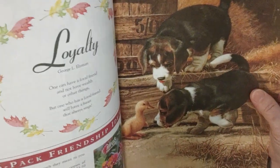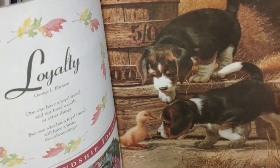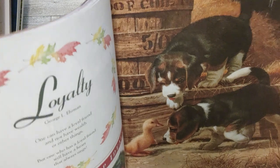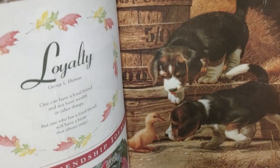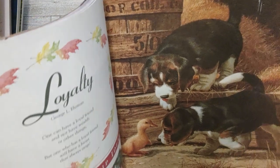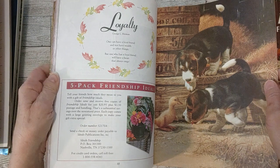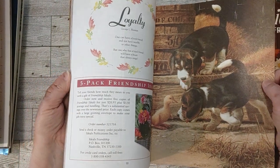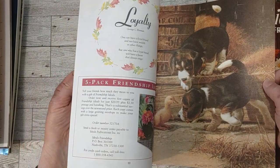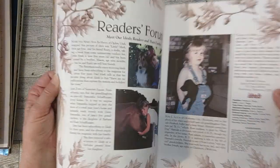Oh, and this one has different little puppies. They look like, I don't know what they are. They could be beagles, or they could be dachshunds, I guess. No, what am I thinking of? Basset hounds. I don't know if their legs are quite short enough, but they could be. When they're puppies, they kind of look alike. I know I saw some basset hound puppies, and I was like, oh, what a cute beagle. And they're like, nope, it's a basset hound.